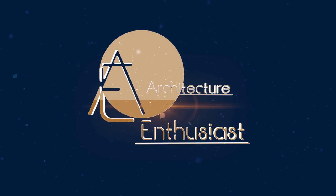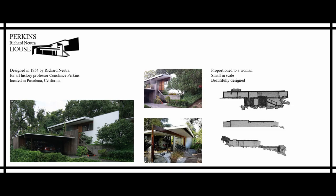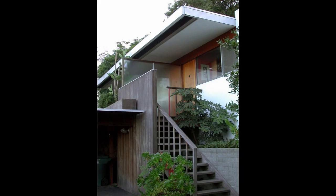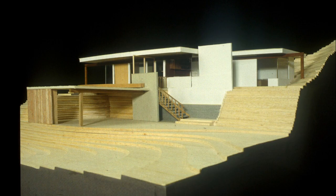Constance Perkins, a professor of art history at Occidental College, was a single, professional woman who wanted a house that would reflect her personal living style: art-loving, landscape-focused, creative, and independent. Luckily, she hired architect Richard Neutra to bring her vision to life, seeing its completion in 1955.